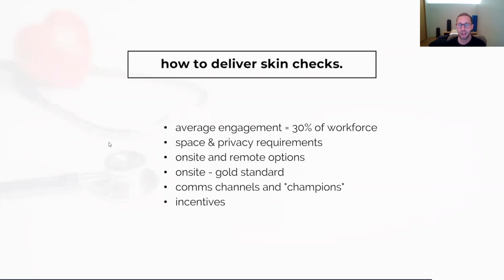It might be a digital wellbeing platform that you have, whatever it may be, getting it out on as many channels as possible. And then sharing that. So a way to share that or spread the message is via champions. Champions we refer to in any kind of wellbeing program as another employee or another wellbeing leader or stakeholder that can help spread the word and increase engagement.